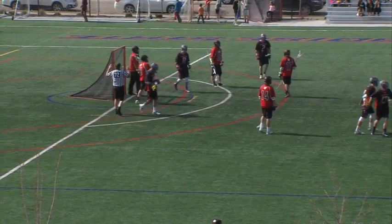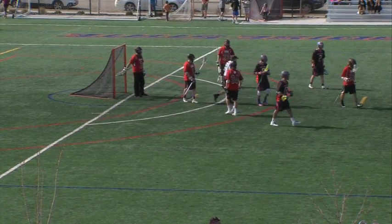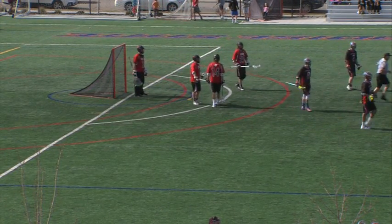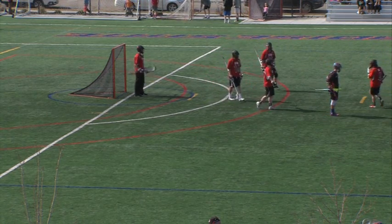This game is very out of hand. It's been a little bit of a while since they've scored, but a minute 32 left to go in the third, and it is 21 to 1.